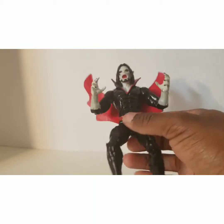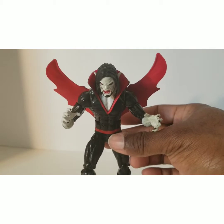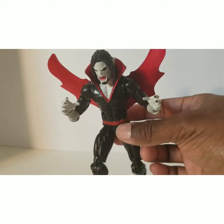But I just think this figure looks very, very cool. So that's why it makes my list as one of my favorite Spider-Man Marvel Legend figures.